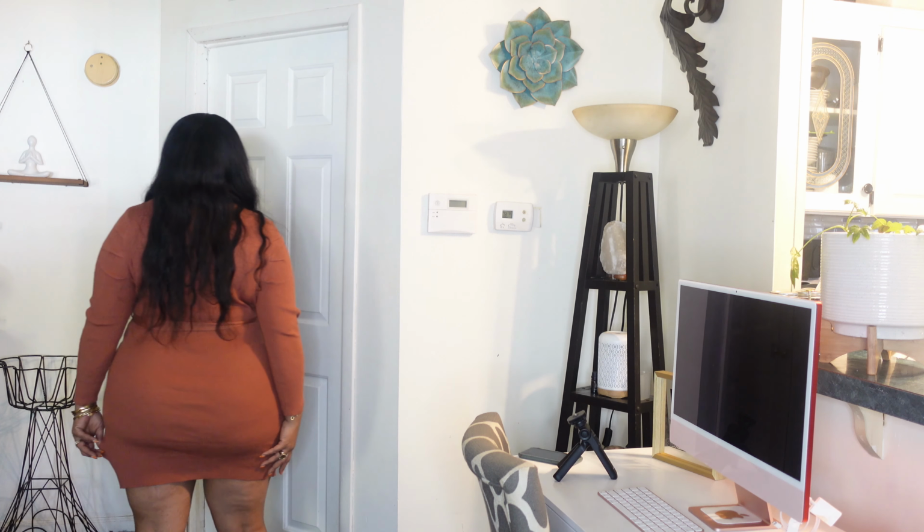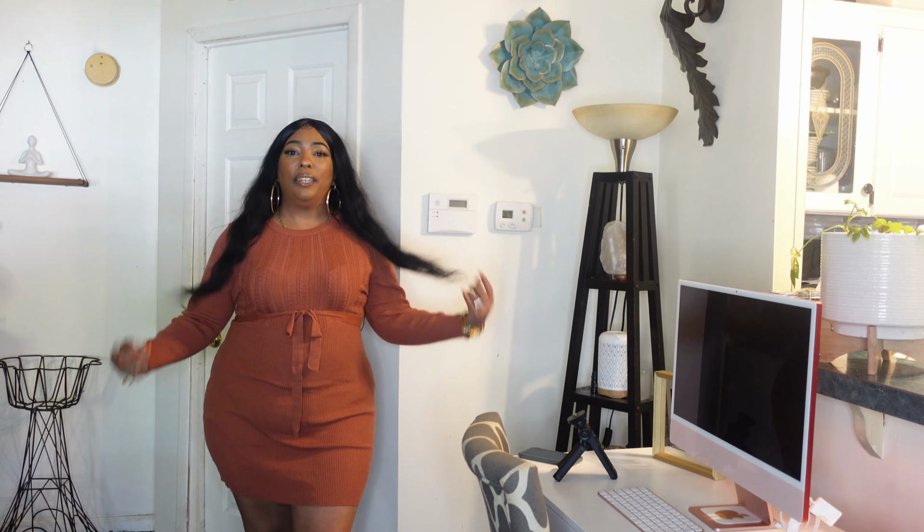Okay, you guys, so this is the self-tie sweater dress. It has a little tie belt in the middle of the waist, and it is a little short, but it is a sweater dress. This is what it's looking like from the side. The back, like in the front. I paid $24 for this, and I think this is really cute. I would love to wear this with a pair of Uggs, you know, a nice jacket or a long jacket. You could wear knee-high boots. I love the color.